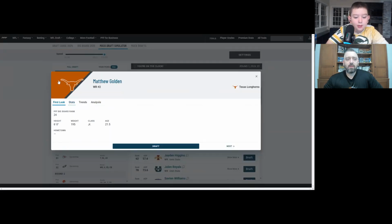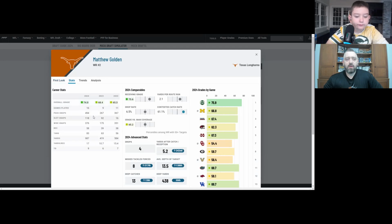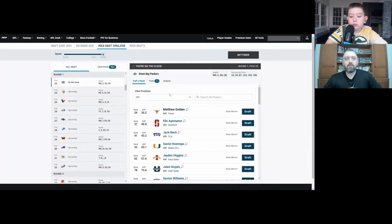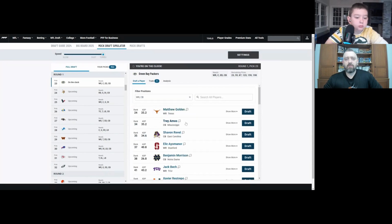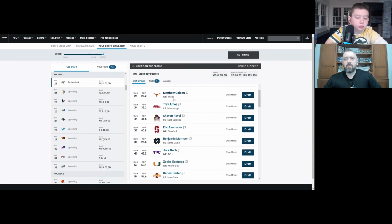Golden, I like him. Doesn't have a whole lot of size to him. Lines up wide a lot more than he does in the slot, which is great. That's what we're needing right now because we have Jayden Reed who predominantly takes those slot snaps for Green Bay here. So let's actually go to cornerback, see what we have available here. So we got Matthew Golden.